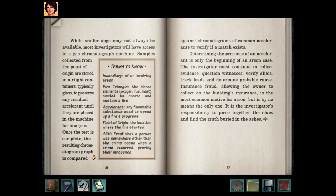chromatogram graph is compared. Terms to know: incendiary, of or involving arson. Fire triangle, the three elements oxygen, fuel, heat needed to create and sustain a fire. Accelerant, any flammable substance used to speed up a fire's progress. Point of origin, the location where the fire started. Alibi, proof that a person was somewhere other than the crime scene when the crime occurred, proving their innocence.